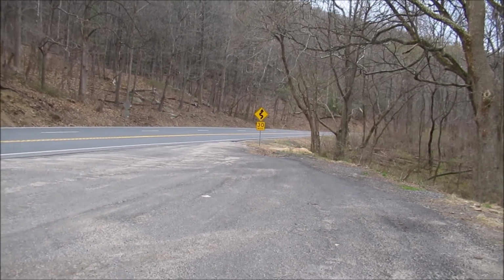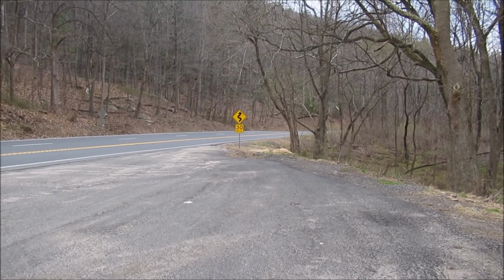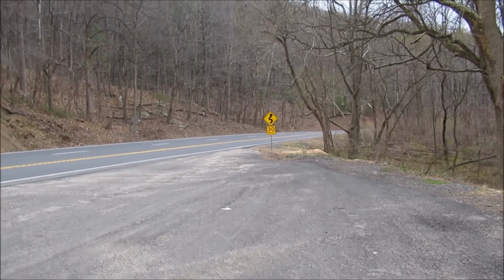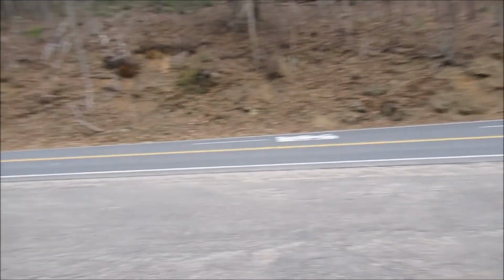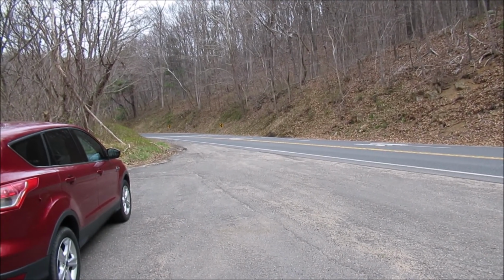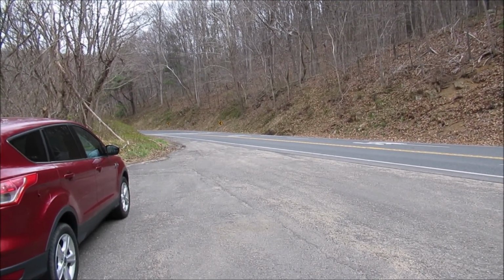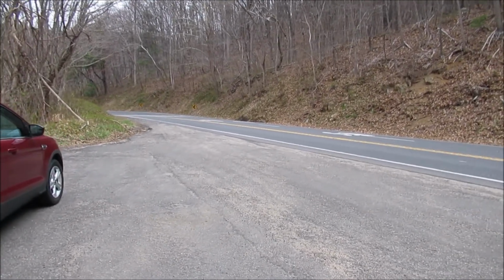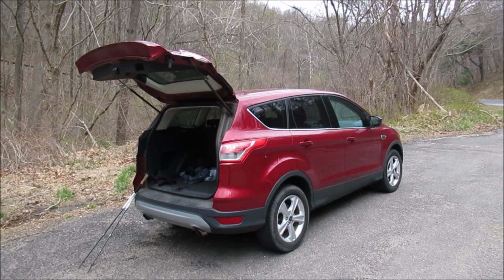I'm in Shenandoah National Park, and this is US Route 211. Down that way is Sperryville, Virginia. And up this way, a couple more miles, it goes over the mountain at Thornton Gap. There's my little red car.